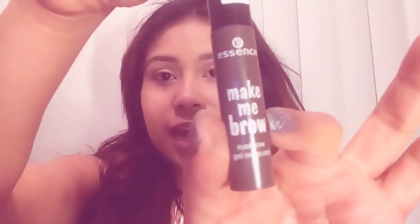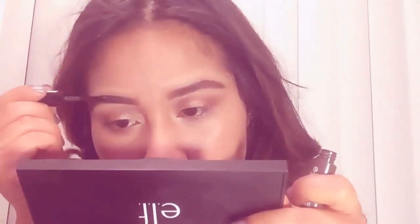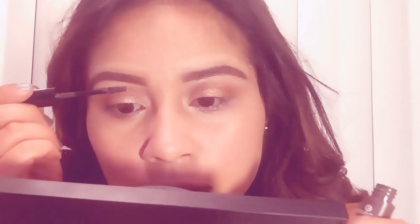Before I do that, actually, I'm going to go over with the brow gel. This is not from e.l.f., but this is from Essence, and this is only $3. I always have to set my eyebrows with eyebrow gel, so I'm just going to do that before I clean my brows up. I feel like this really enhances your brows and sets them in place. Really makes a difference. I'm just going to use the defining brush.